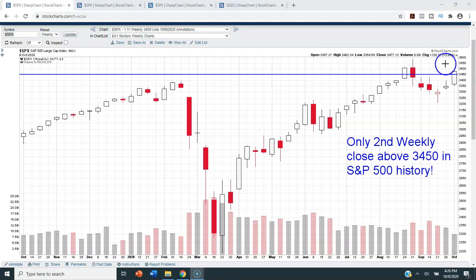The S&P 500 was up 3.84% this week and closed at 3477.13. And as you can see, based on the annotations here, this week was only the second time in the history of the S&P 500 that we had a weekly close above 3450 on the S&P 500. That's this blue line here.